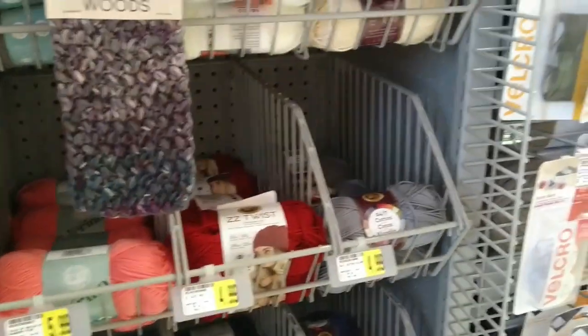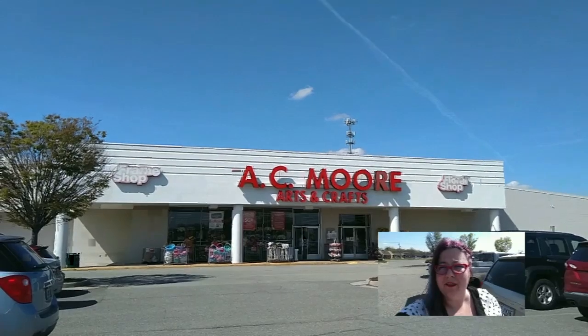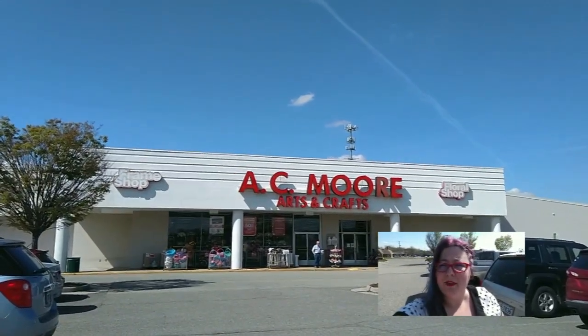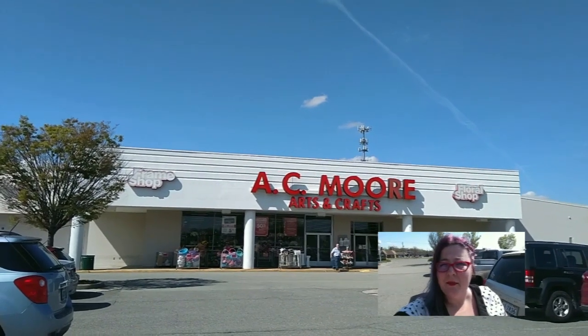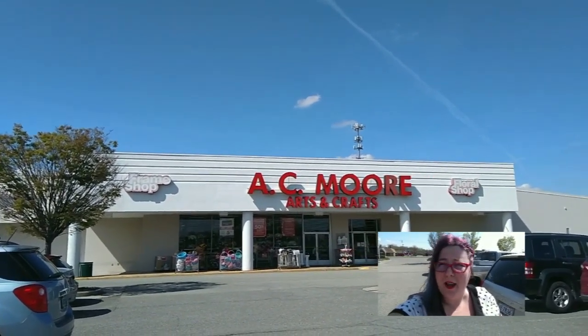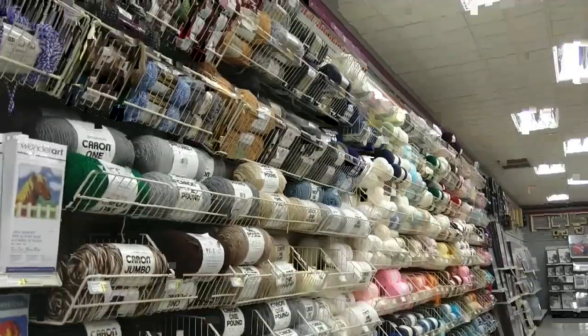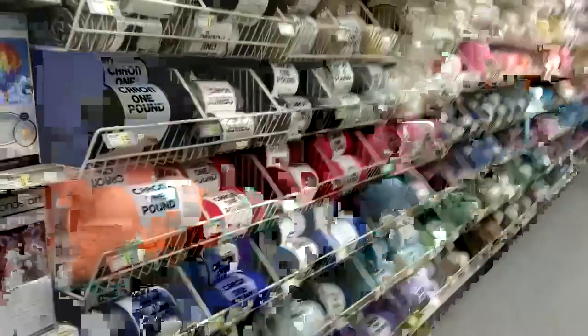to our last store. All right, guys, this is our last AC Moore location. After this, we're gonna go grab some dinner. We're gonna get some Red Robin. If I see the pink and gray yarn here from the last store, I'm going to buy it because I already regret not buying it. All right, let's go. All right, so here we are.